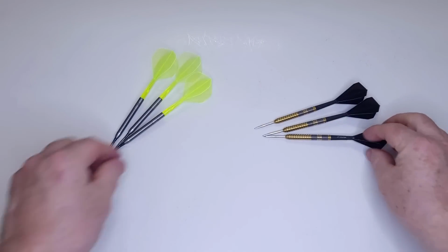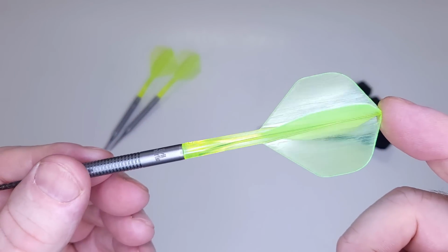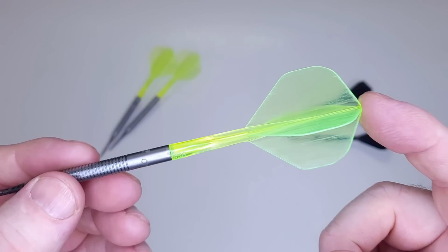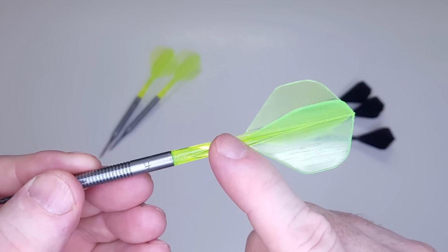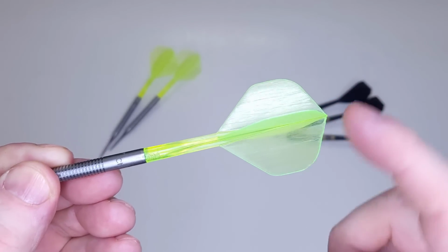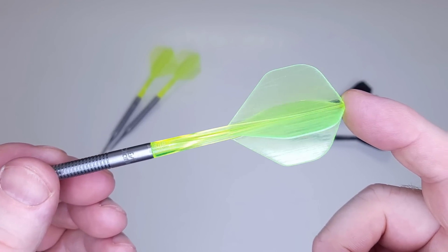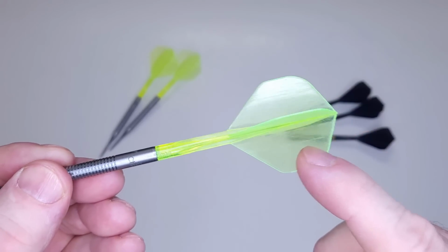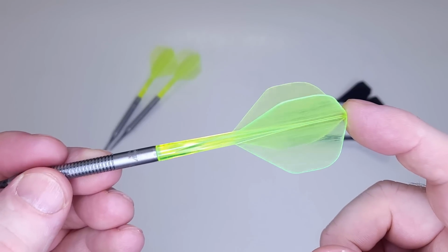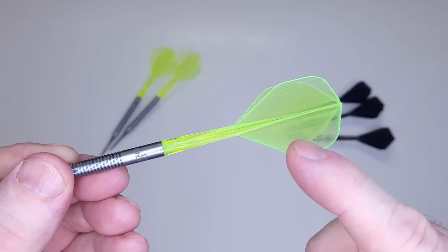However, everything has changed in the last, I don't know, what, 3-4 months, ever since I've been using Condors. Now, I can't explain it, but for whatever reason, Condor Axe stem and flight one-piece combos are the fastest stem flight combos I've ever thrown in my life. I know a lot of you guys use Condor Axe. Let me know what you think down below in the comment section. But yeah, these things are just aerodynamically superior to anything I've ever used.